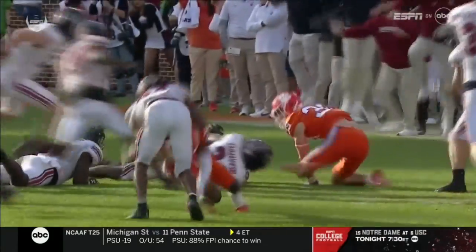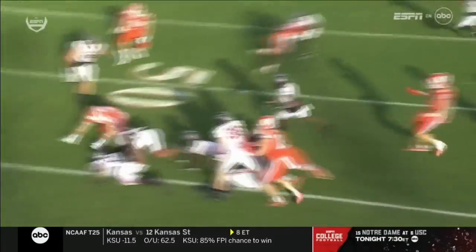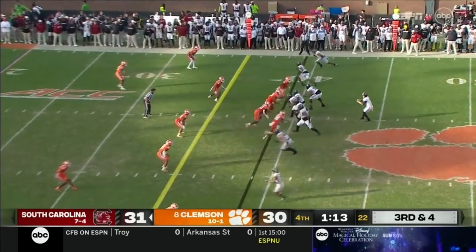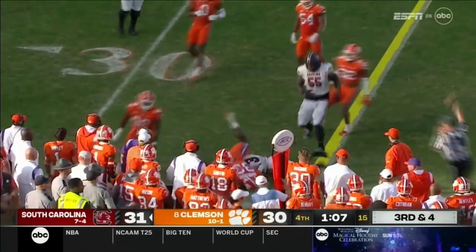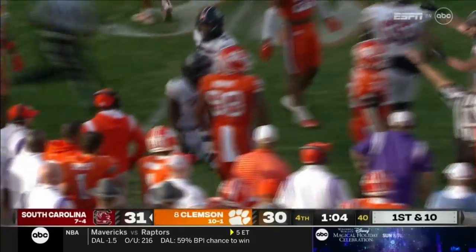And South Carolina's special teams with yet another incredible play. And they were going to have the... Trying to extinguish Clemson's playoff hopes, end the 40-game home winning streak. Juice Wells needs the 35, and he has it. What an effort. Eluded the freshman safety.